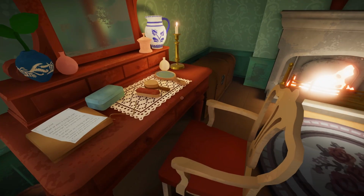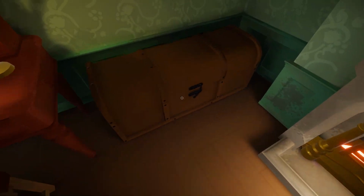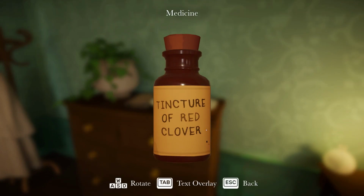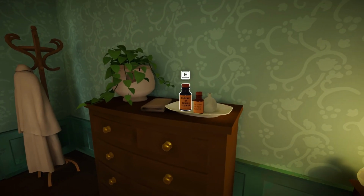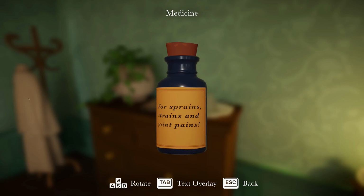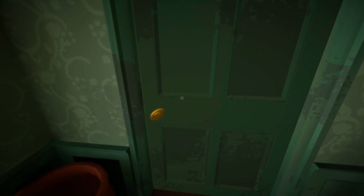Oh, she's so sweet, she is. Okay, let's take a look around. So, I wish I could open these chests, man. They just look so enticing. Let's go over here. So, what's this? Tincture of red clover. Chamomile and red clover seems to soothe hot flushes. Definitely does. An essence of arnica flower. Perfect. Okay, what's on the back of this one? For sprains, strains, and joint pains. That is definitely my type of medicine. I think I need that.